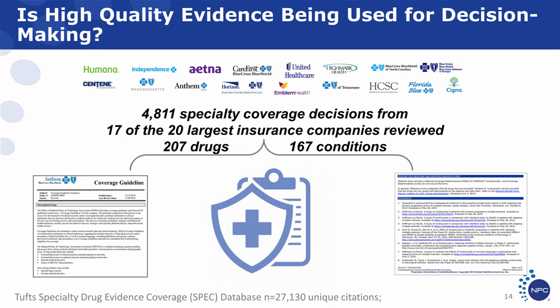On the bottom left of the figure, we have a little screenshot of Anthem's coverage guideline. So you yourselves could access this. This is information provided by Anthem on how they make these coverage decisions. And a key aspect of how Anthem and all of these payers tell us that they make these coverage decisions is a detailed review of the available clinical literature, among other things. So other things like guidelines, expert clinical opinion, and so on.